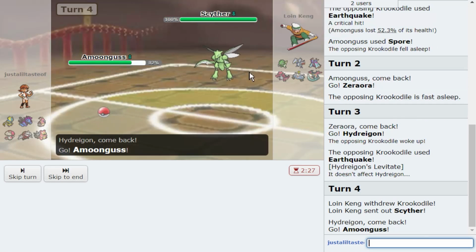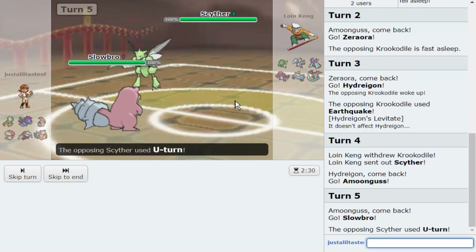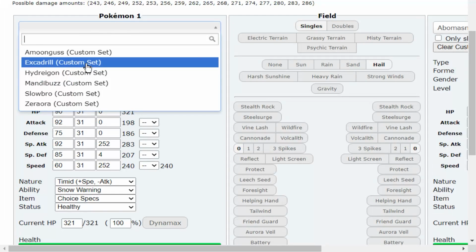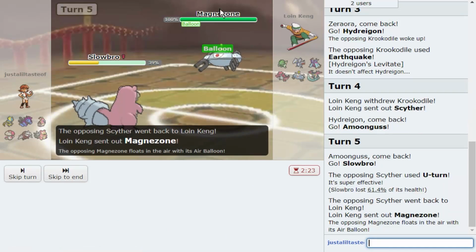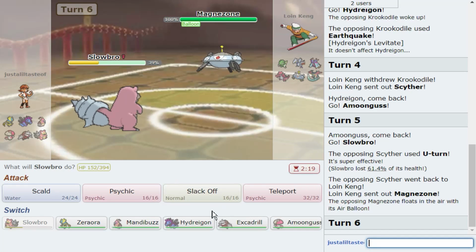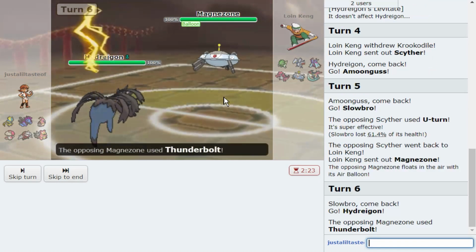Woof, not what I expected there. It's all good though, because Scyther can eat at least a Dual Wingbeat, and if they're U-turn, we find out, what is that, Banded 61? That looks Banded, right? Slowbro. Yep, that is Choice Band for sure. Ooh, they're on a Balloon. Nice. I've been countered. It's actually very annoying that they're on a Balloon, but Hydreigon still just basically gets a KO now, so.